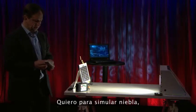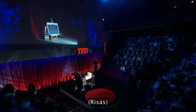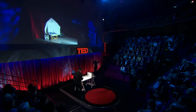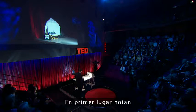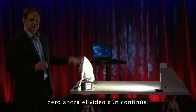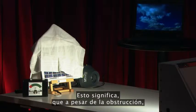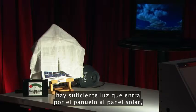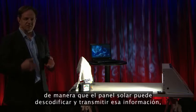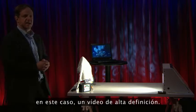So I want to simulate fog, and that's why I brought a handkerchief with me. And let me put the handkerchief over the solar cell. First, you notice the energy harvested drops as expected, but now the video still continues. This means, despite that blockage, there's sufficient light coming through the handkerchief to the solar cell so that the solar cell is able to decode and stream that information, in that case, a high-definition video.